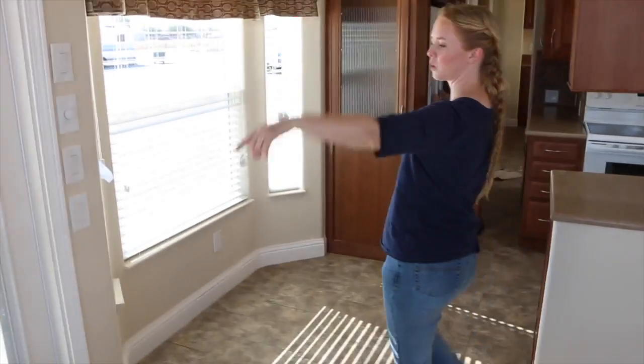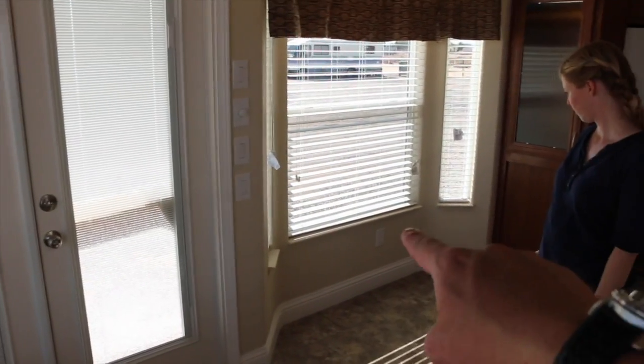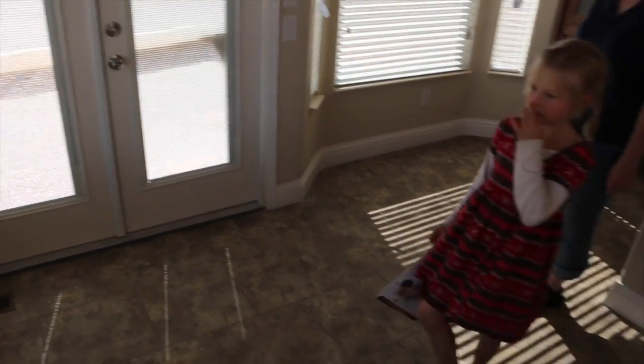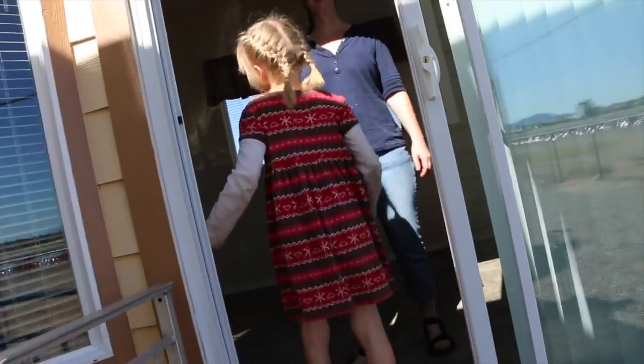And the double doors are kind of cool. So if you did a deck outside, that would add to your living space right there. Really would. So I just realized what it was. This area right here is your breakfast nook. Mm-hmm. And then this would be your living room / office, whatever. So go ahead and follow us to the next one.